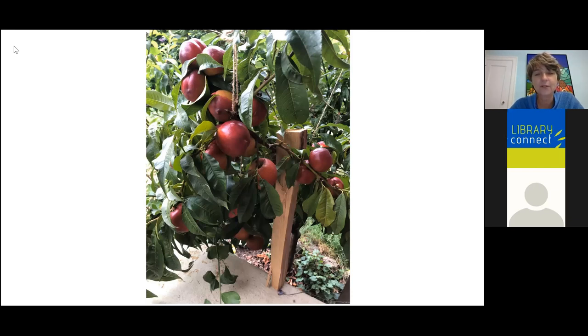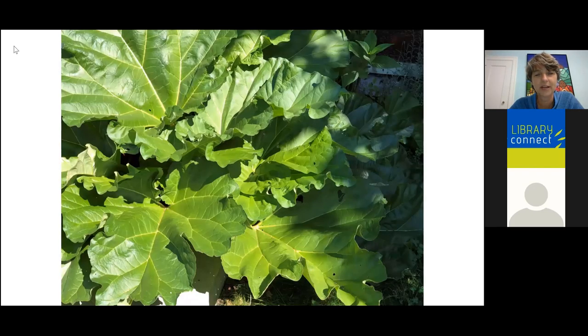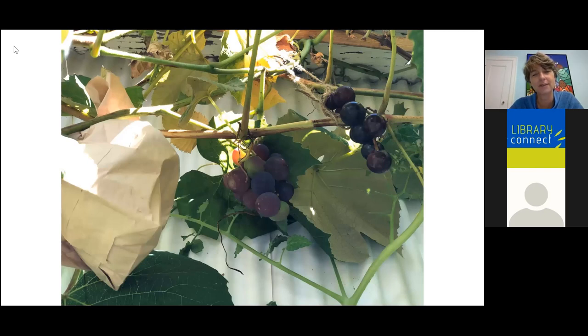So other food that we like to grow for ourselves, I'm a big fan of rhubarb because of course it takes up a lot of space. It makes you look like a really expert gardener without having to do much. Because of my Italian heritage, of course, I have to grow grapes and figs as well.